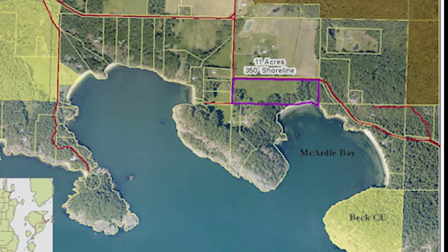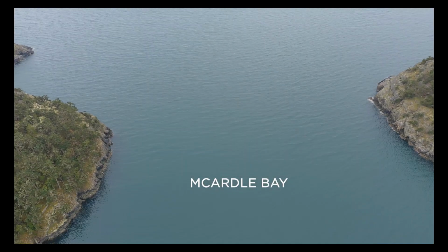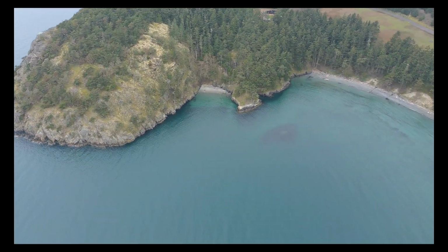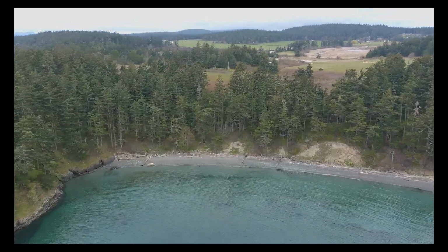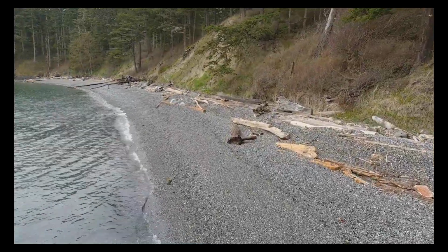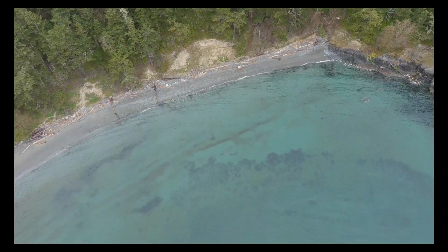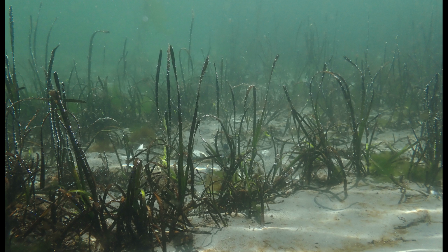The property we're visiting today on McArdle Bay is ranked as a Tier 1 protection parcel in the Strait of Juan de Fuca, South Lopez Island region. The property includes high-quality nearshore marine habitat, approximately 327 feet of shoreline, 212 feet of pocket beach with overhanging riparian vegetation, and the entirety of a mid-sized feeder bluff. The nearshore of the entire bay is carpeted with intact beds of eelgrass. We'll take a closer look at those features in a minute.